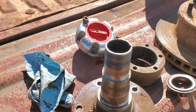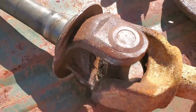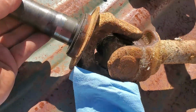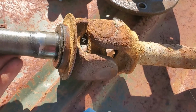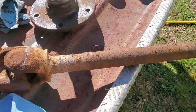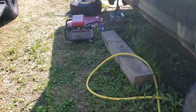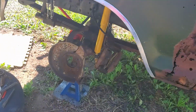Now I had to take the spindle off and slide the axle out and see if I can get it on camera here how loose that is. There, see, completely shot. So I couldn't let that go. So now I'm getting some U-joints, got to repack the bearings. And honestly, I'm so far into it, I may as well do the inner axle seals.